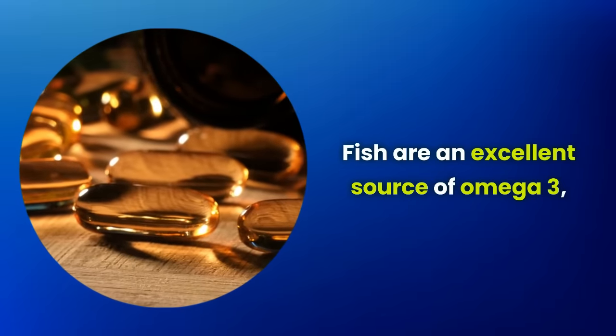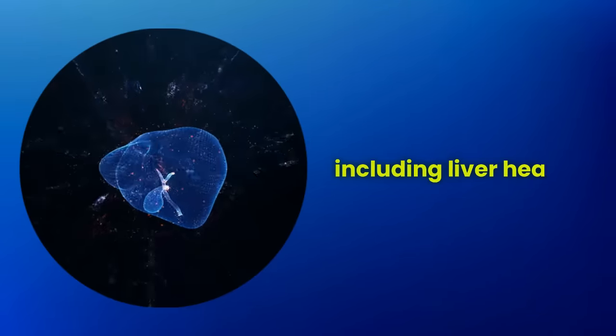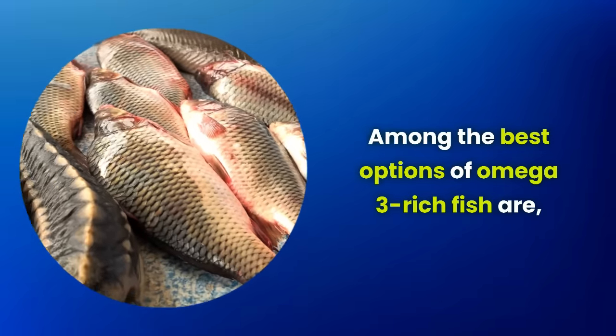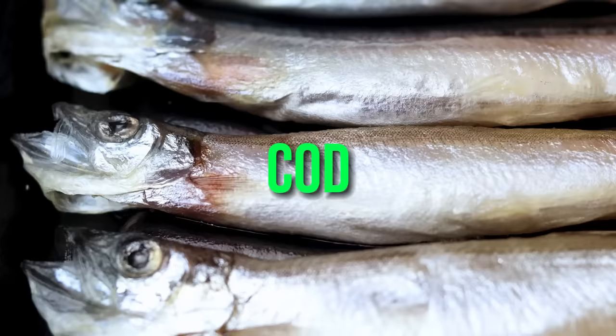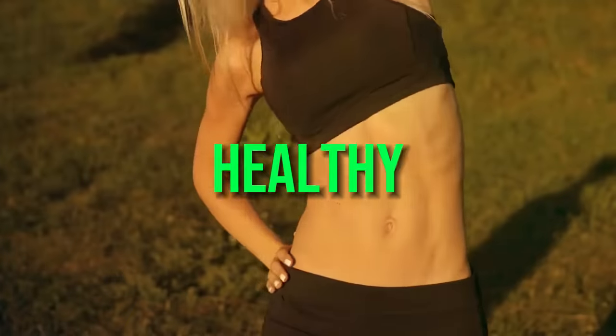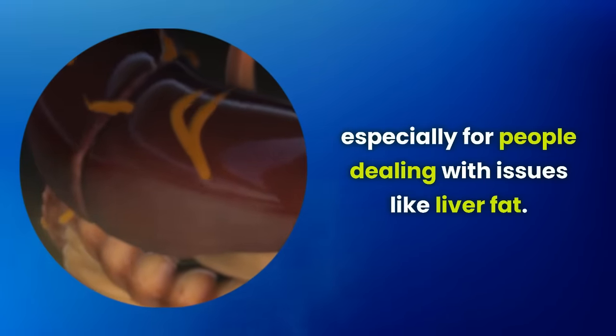Agreed? Number 3. Consume fish. Fish are an excellent source of omega-3, a type of healthy fat that can help in various aspects of health, including liver health. Among the best options of omega-3 rich fish are tuna, salmon, and cod. These fish are known for their high levels of omega-3 and can be a healthy addition to the diet, especially for people dealing with issues like liver fat.